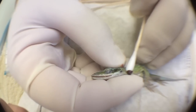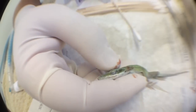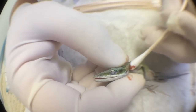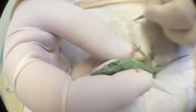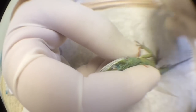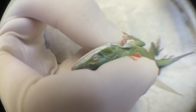There's a chunk I'm looking for. Yummy. We'll flush that in a second. I'll go to this side. Two pus cams and one. Oh, yeah. Good one. You'll pay extra for that.